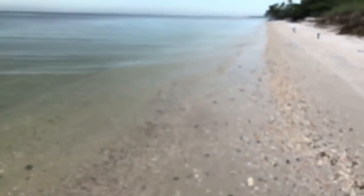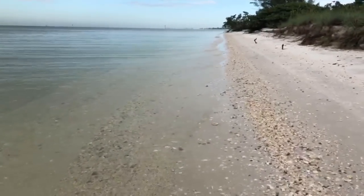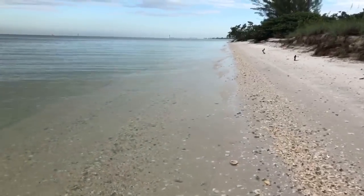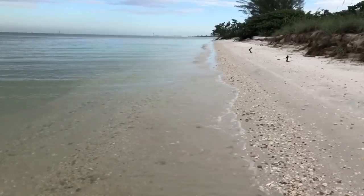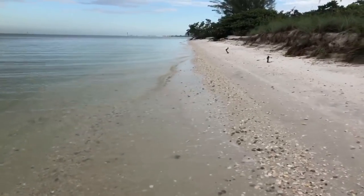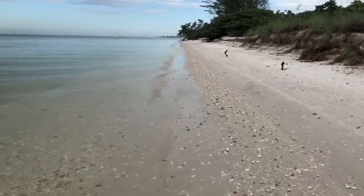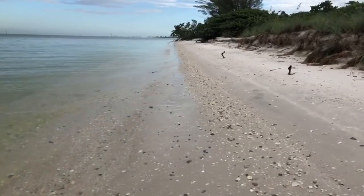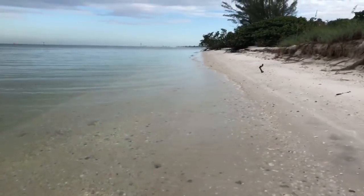Somebody was wondering what I do with all these shells that I pick up. Well, not much. They're just laying all over the house, laying all over the patio. There's shells everywhere at our house, boxes of them. Every once in a while, I'll give a box of shells to a neighbor or something.